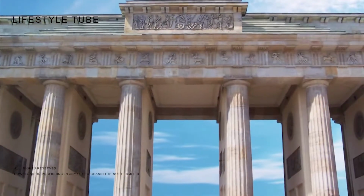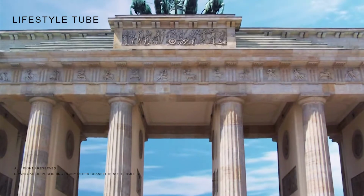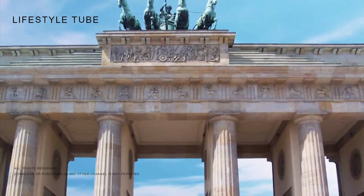Brandenburg Gate is situated at the end of the grand Unter den Linden Boulevard. It was originally part of a wall surrounding Berlin and was the main entrance to the city.